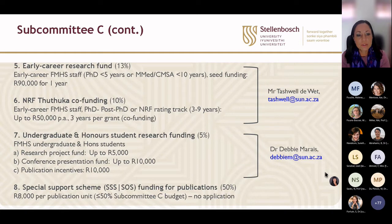We also contribute to the Tutuka co-funding, and we cap that at 50,000 Rand per year. So you are familiar with the Tutuka Fund. And then we also channel a proportion to undergraduate and honours degree research projects, as well as conference presentations by them and publication incentives. And the contact person for this, the head of the Undergraduate Research Support Office, is Dr. Debbie Marie.